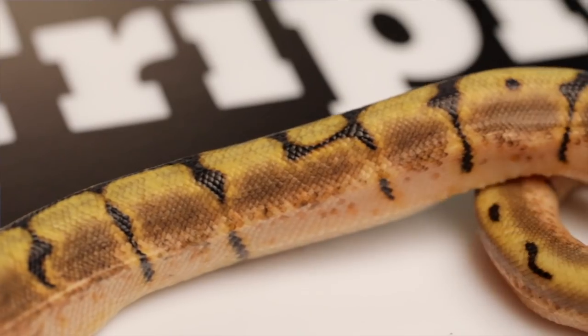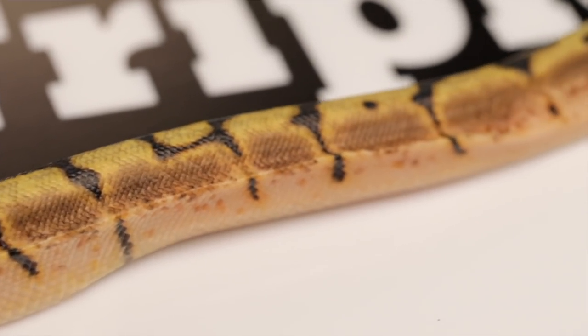So is this one of your most important pet projects? Oh, no, the clutch that's in the incubator right now, hatching out currently, that is the pet project.